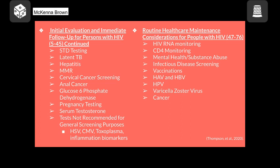Cervical cancer screening should happen if not done within the last year. Routine HPV testing isn't recommended for women with HIV aged less than 30 years old unless the Pap test is abnormal. For anal cancer screening, they recommend it with abnormal cervical Pap test results, and persons with genital warts should have screening for this. Screening for glucose-6-phosphate dehydrogenase deficiency is recommended before starting therapy with an oxidant drug such as dapsone, in patients that have the predisposing ethnic or racial backgrounds, such as those with African, Mediterranean, or Asian descent.